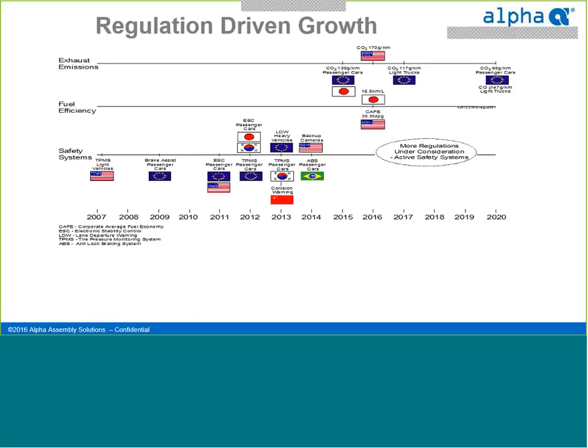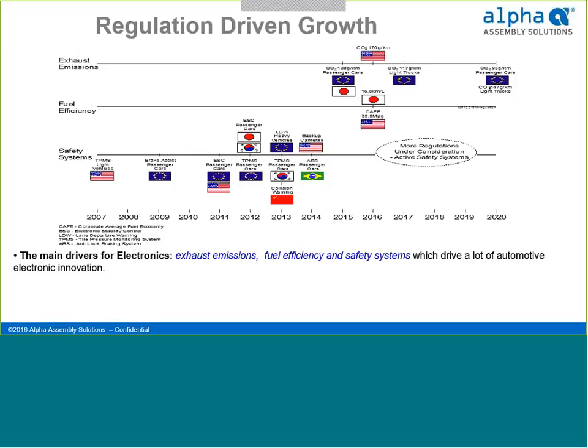So what we're really seeing, in terms of growth in electronics, is that regulation drives a lot of growth in the United States, within the European Union, in Japan, in different places. And that really falls into three major categories. The first category being exhaust emissions, which was a big scandal last year with how some of that was measured. Another area which is commonly focused upon is fuel efficiency. And the third area, which has a lot of regulation coming in, is to do with safety systems for cars in different regions. What we see as a trend is if the United States legislates to do something, typically the European Union or China or everywhere else seems to follow sometime after, and vice versa. So most legislation tends to become quite global. If you look at the main drivers for electronics, these three things drive a lot of innovation in the automotive electronics industry.